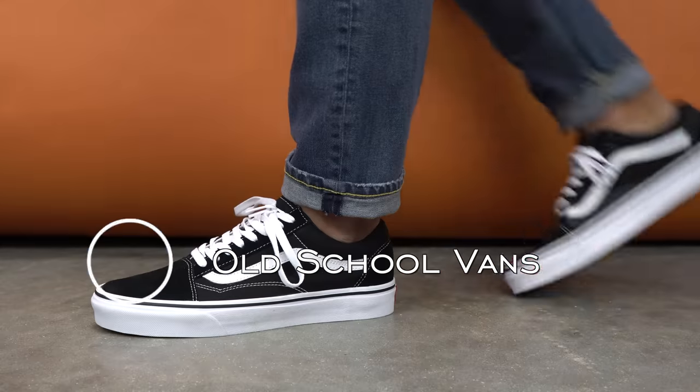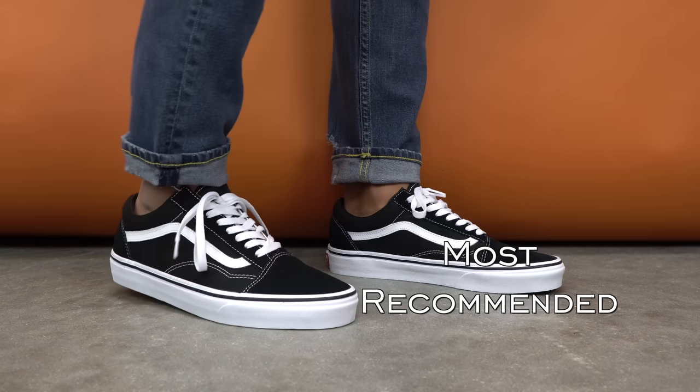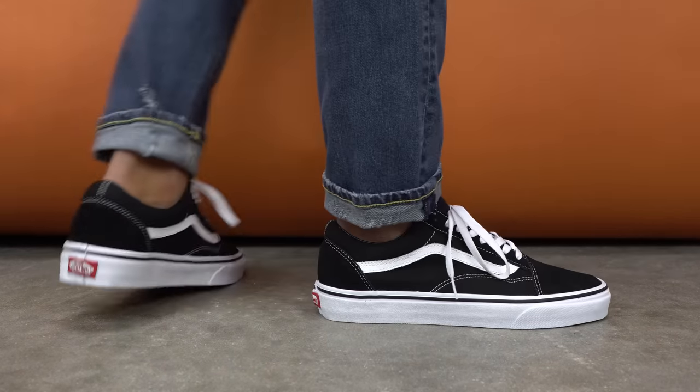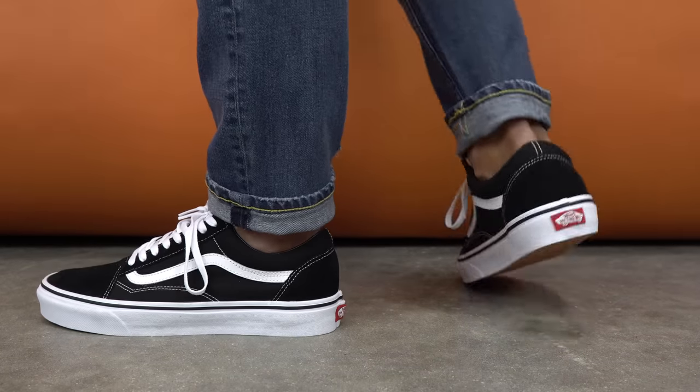And finally, number 3 for sneakers, your Vans Old School. It's the cheapest one on the list, but it's also the most recommended one on this list because it's such a staple. Vans Old Schools are those sneakers that always tend to look better as they age. And literally, you can pair it with any kind of denim. Black jeans, white jeans, dark denim, light denim. They always look good. So why keep on looking when you already know something works that well?